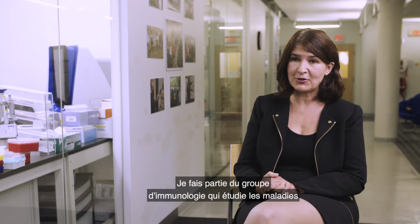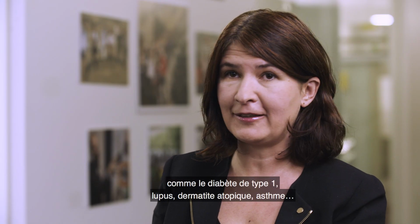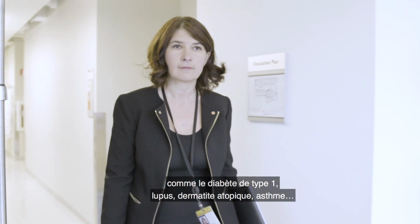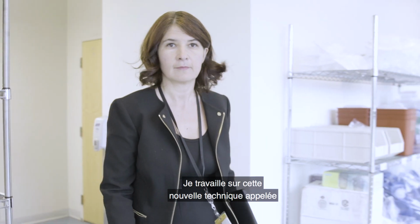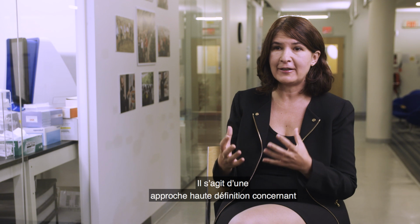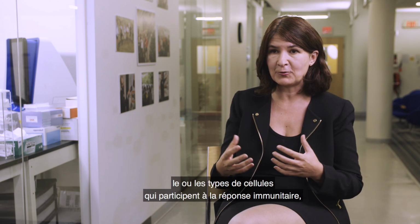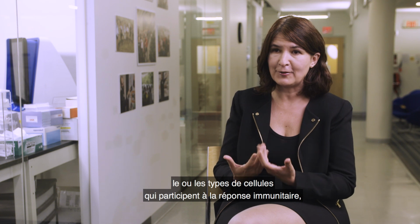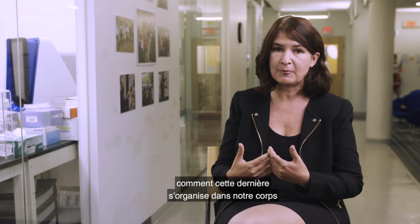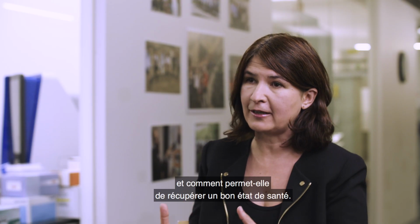I'm in the immunology group where we study diseases like type 1 diabetes, lupus, atopic dermatitis, asthma. So I work on this new technique which is called single-cell transcriptomics or single-cell analysis. It's a very high-resolution understanding of what cell types participate in the immune response, how the immune response against one's own body is mounted, and how we can bring it back to the healthy state.